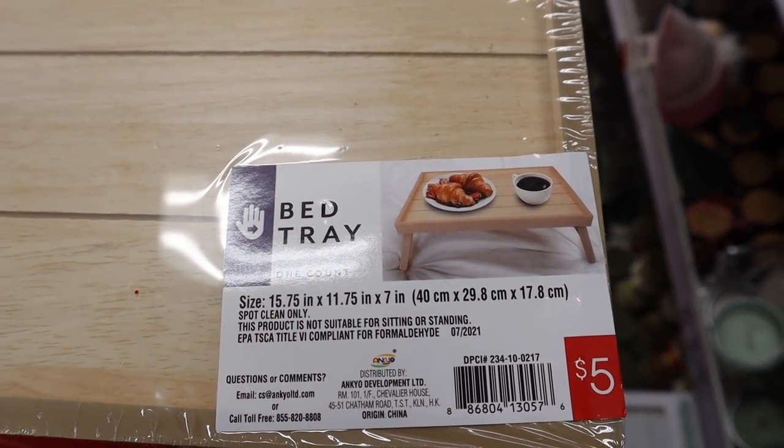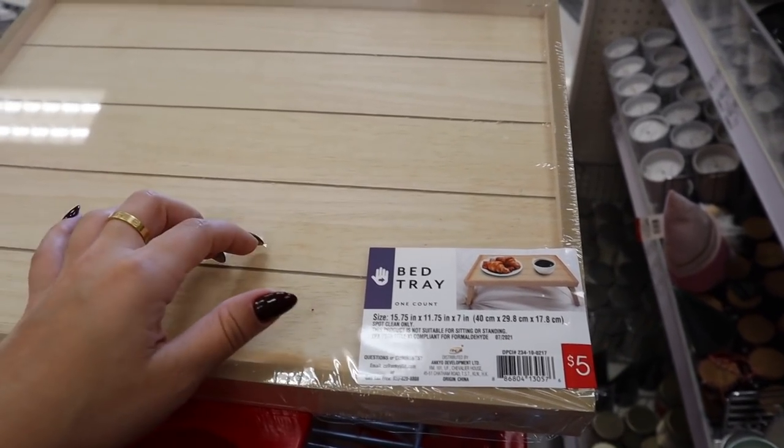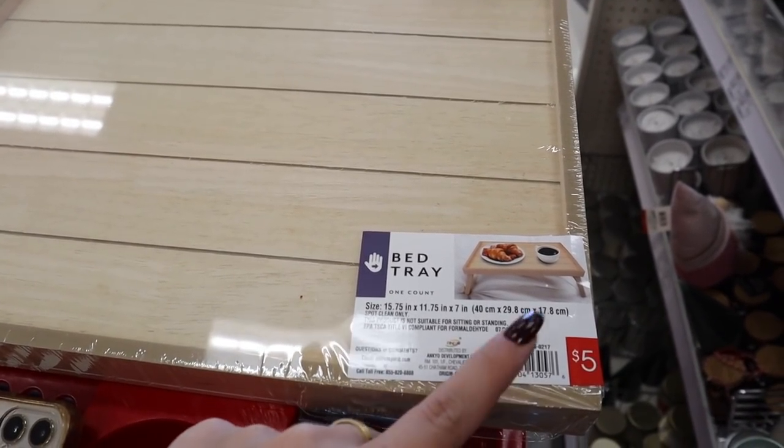They have this really adorable bed tray. So it has like legs that pop out, and you can just like serve someone like breakfast in bed. This could be great for like Christmas or anything coming up. Super cool too if you wanna like work from bed. I feel like my laptop would fit perfectly on here, and this is only $5.